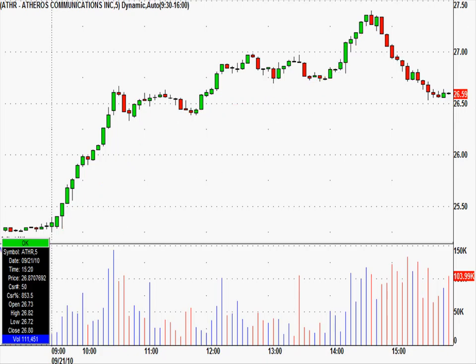And so that's using a technique that I teach, and I voiced this over the microphone live as it was occurring. I said I'm going to short ATHR at 27.34 in the middle of this red candle as this candle was forming, with my stop at 27. I don't want to get this wrong. Let me get this out of the way and make sure what was the high of the day. 27.41. So we had 7 cents risk, 27.34. This fell to 26.53 on 7 cents risk. So that was a real nice short right there.